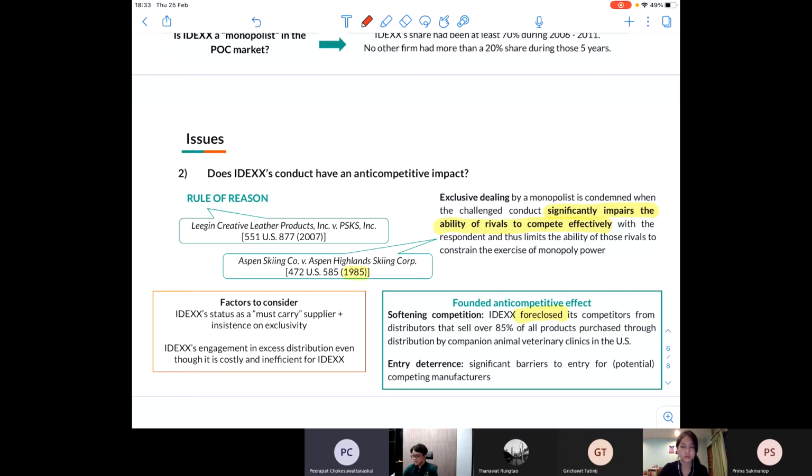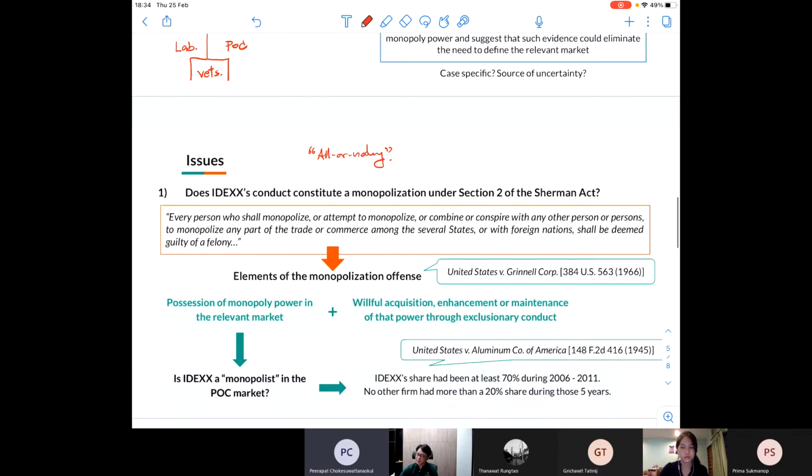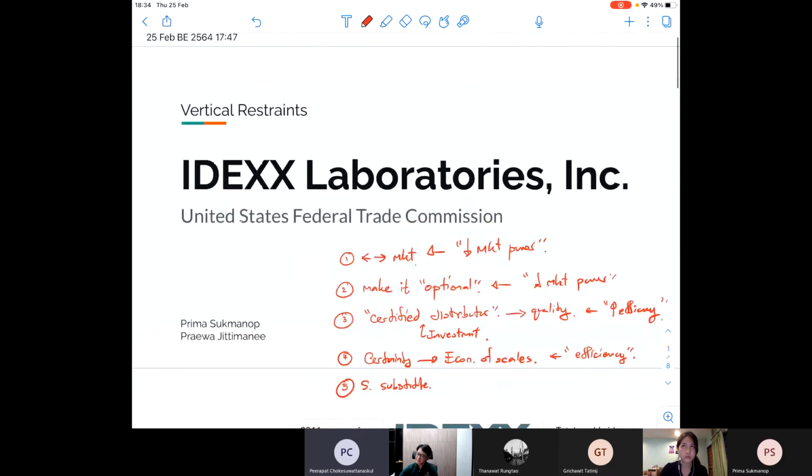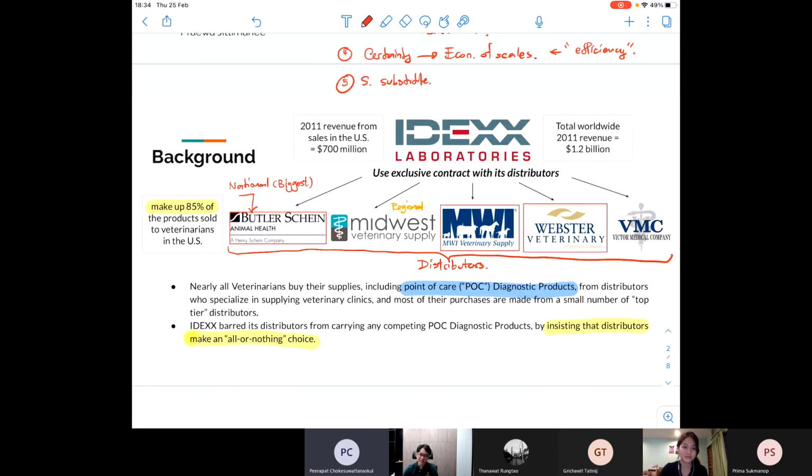But in our context, we have a very rigid definition of the dominant player. You have to have a market share greater than 50%, and your sales last year have to exceed a billion baht, which in this case definitely, IDEXX has way surpassed the level. All right.